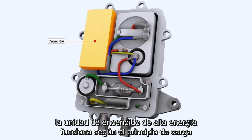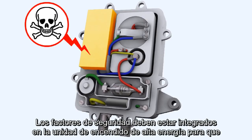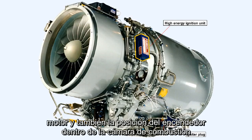The high-energy ignition unit works on the principle of charging up a very large capacitor and then discharging it across the face of an igniter plug. The size of the capacitor makes it a potentially lethal device, and several safety factors have to be built into the high-energy ignition unit so that it conforms to safety regulations. This diagram shows the high-energy ignition unit mounted on the side of an engine and also the position of the igniter within the combustion chamber.